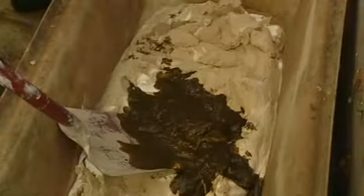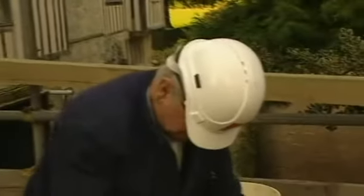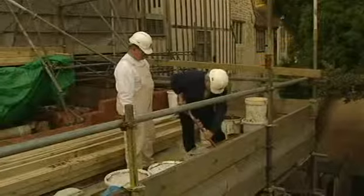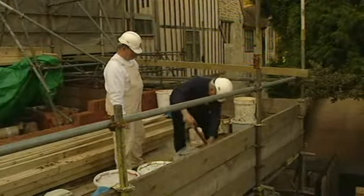Oh, that's rich, isn't it? I was collecting this at 7 o'clock this morning. Yeah, so it's fresh, with our local dairy herd. I'll tell you what, it takes a bit of mixing, doesn't it? Yeah, it isn't easy to shove about. That's been milled beforehand with the hair put in it.